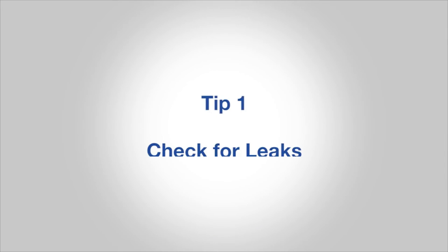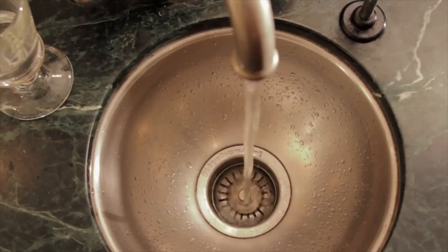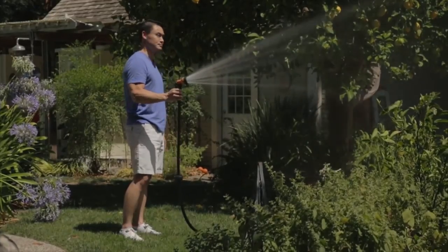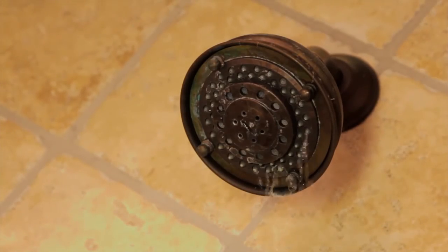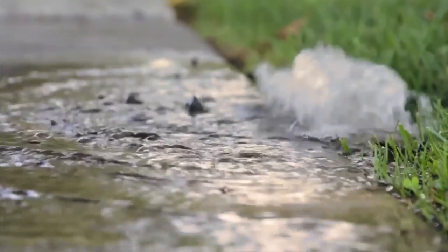Number one, check for leaks. That means your toilets, faucets, pipes, and irrigation system. Even a small drip can waste 20 gallons per day. Larger leaks can waste hundreds, if not thousands.